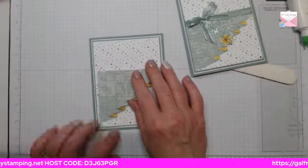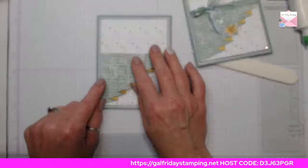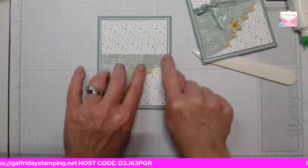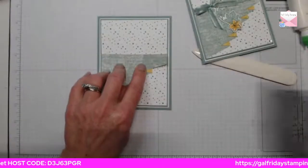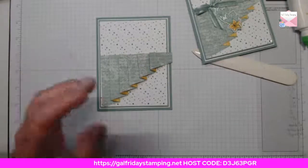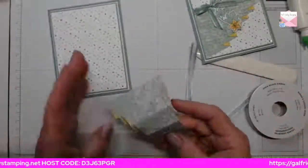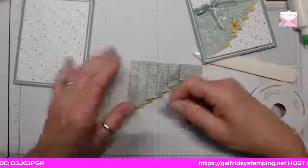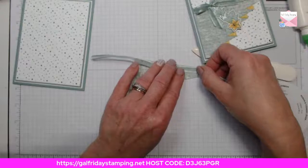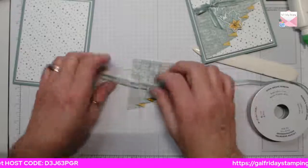Okay, so I'm just going to get it down here at my corner, make sure it's lined up. I'm going to glue it across the top. And before I do that, let me just grab some ribbon. I forgot to add my ribbon, so we're going to do it right here. I used the ribbon to hide the top piece of the raw paper.